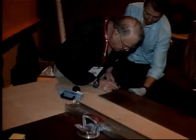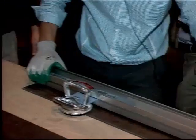This one doesn't have a mesh, so you have to catch the piece. Ooh. See? If you saw when he made the cut, he missed a little bit. He went off the edge, but he came back hard over the edge. Okay, so let's do it one more time.